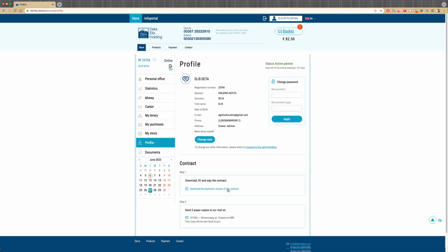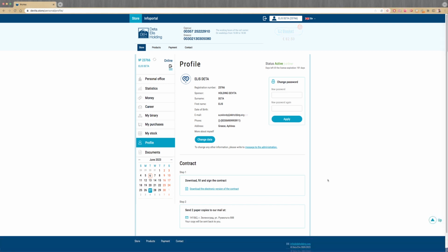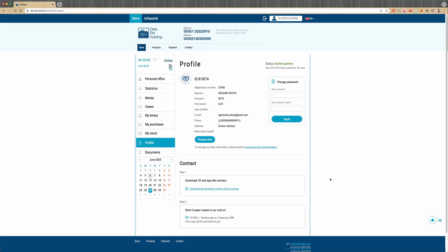Also, in this section, you can download the cooperation agreement with Deta-Elis in order to read it and sign 2 copies. The agreement must be sent to the company once at the first withdrawal of funds in order to receive a reward to your account for cooperation with the company. Always update your changes in your personal office by clicking on the update icon in the upper left corner.